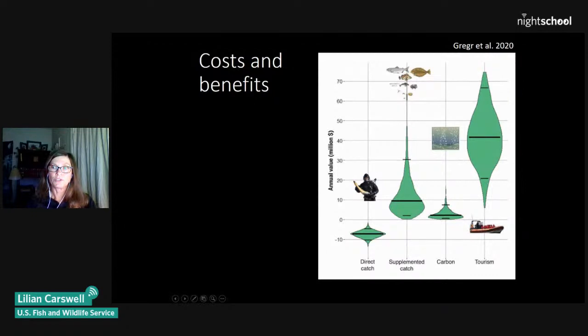So the same researchers who quantified the effect of sea otters on carbon sequestration off Vancouver Island also quantified the effects on other human goods. And they found that although sea otters have indeed a negative effect on shellfish fisheries of about $7 million annually, they have a positive influence on finfish catch in the fishery through their influence on kelp, a benefit of about $9 million annually.